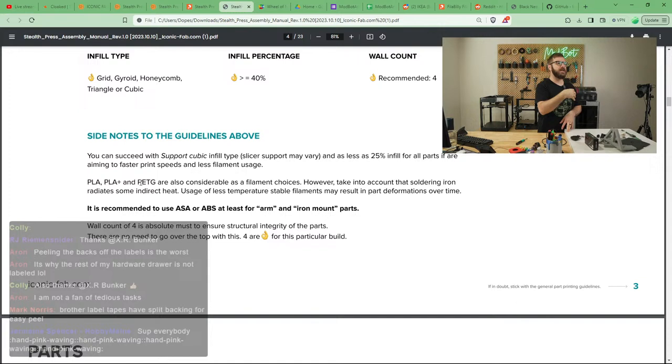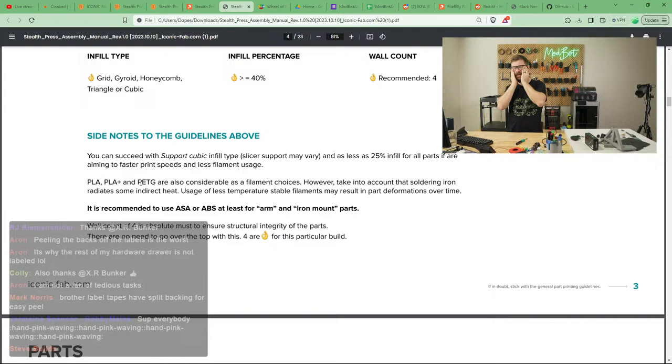Brother label tapes have split back for easy peel. Yes, they do. My throat is attacking me right now. The split back ones make it so much nicer to just bend and peel it off, versus if you don't have that, trying to fish it off the corner is super frustrating.